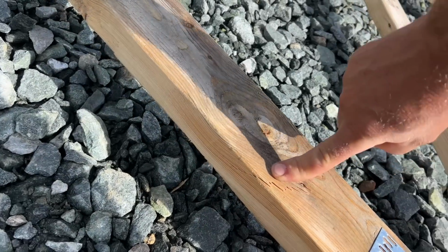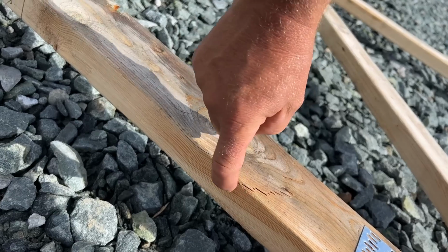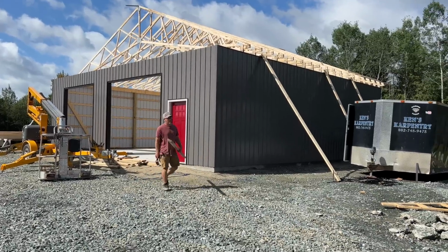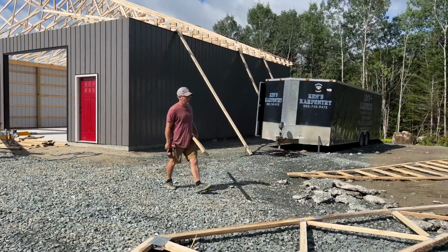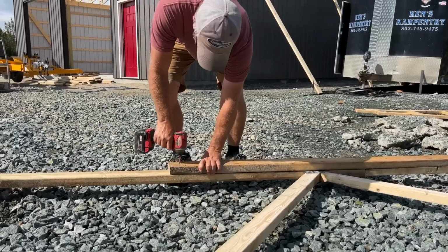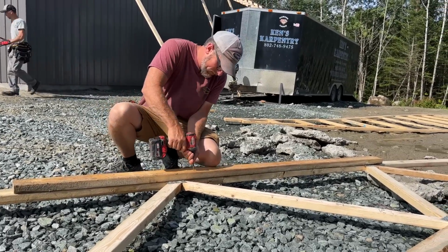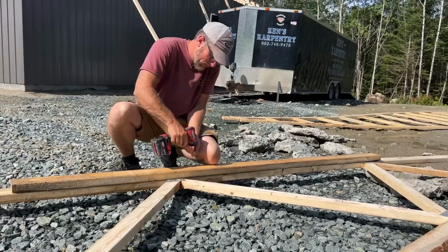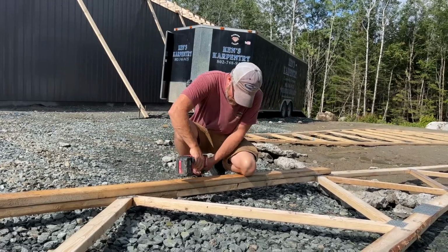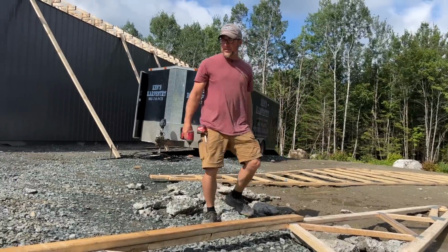So we have a broken piece of lumber right here. It's the grain of the 2x4, so we're gonna have to repair that before we set that up. Pick the cleanest one. Take care of it.